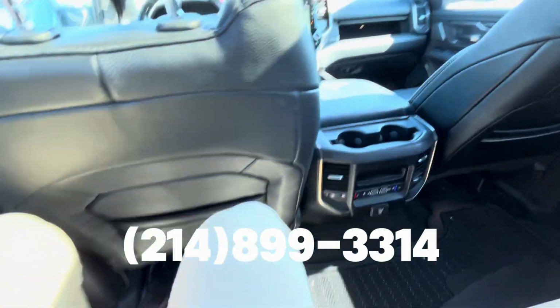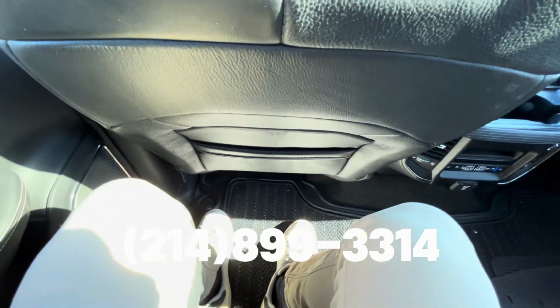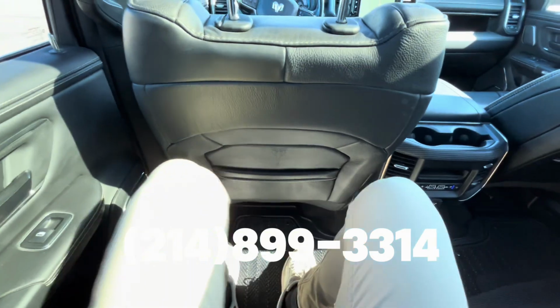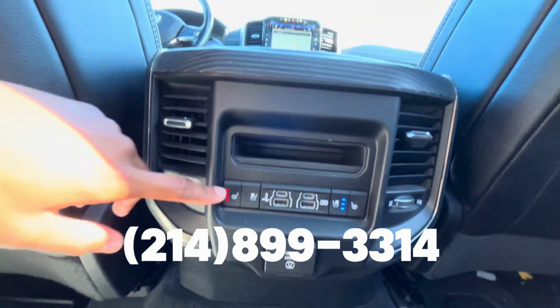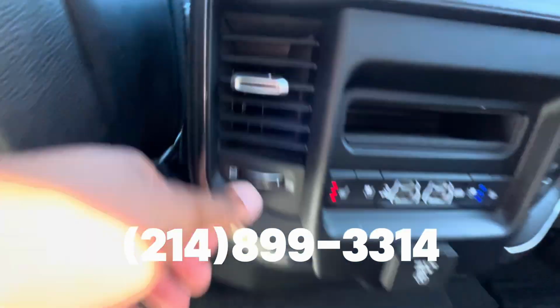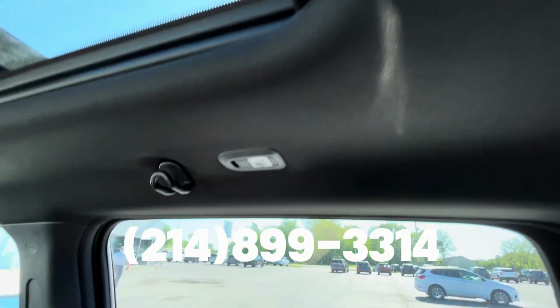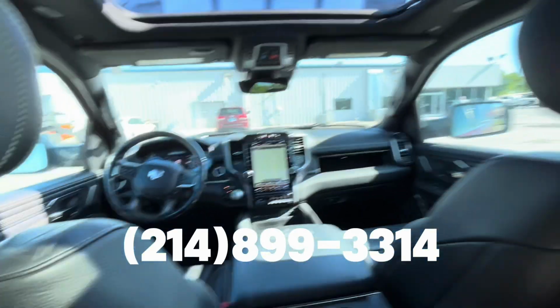And Ram actually rates number one in largest cabin ever. And you guys can see I have tons of wiggle room as a 6'1" athlete right there. USB right there. Heated seats, vented seats in the back. That's going to be your plug. You're going to have climate control in the back. That's going to be your hooks right there. And that can also be another light if you want to turn that one on. And this is just my view from sitting in the back seat.